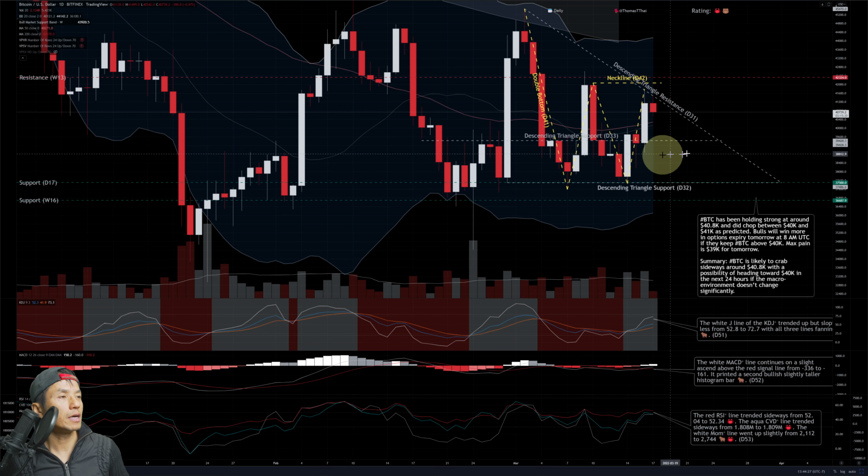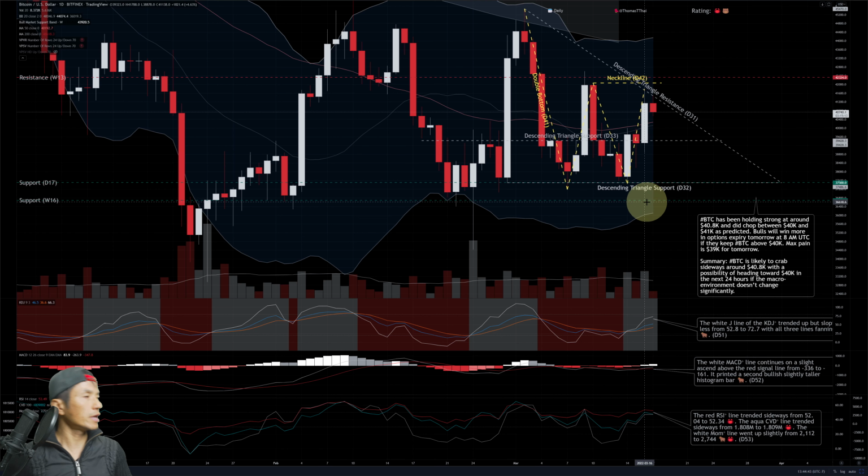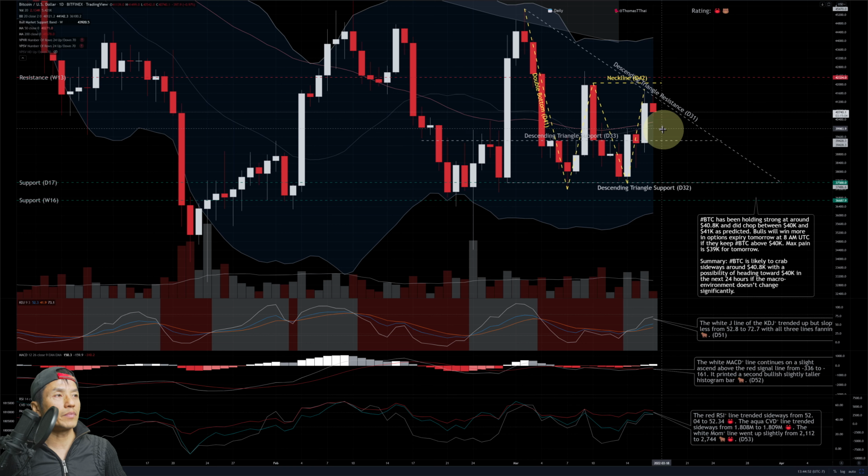Let's see what else. Next support would be where this 50-day moving average along with the Bollinger Band basis line is. That's the next support, which is also just above this descending triangle support, D33, at roughly 39.4. Just roughly between 40K, which is where the 50-day moving average is, and 39.4, which is where this descending triangle support D33 is, the smaller triangle. So that's the next area of support.